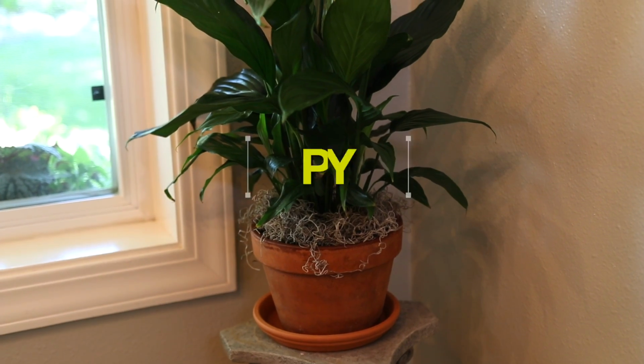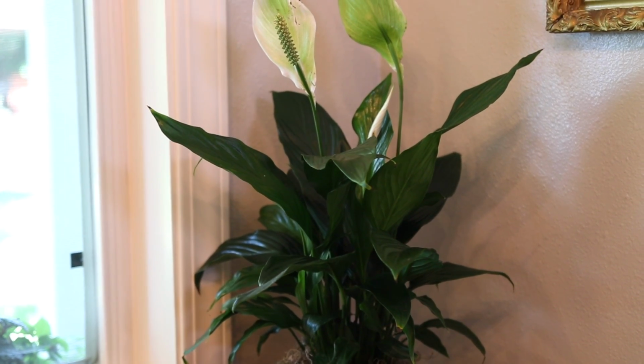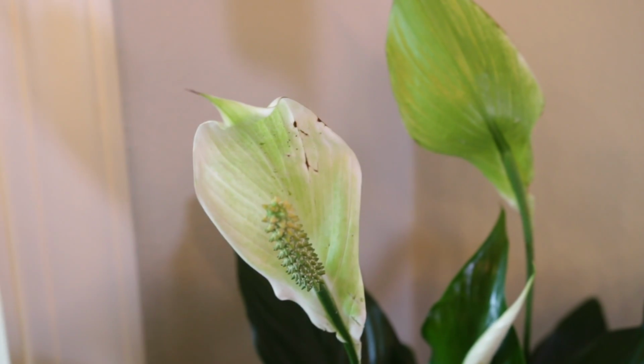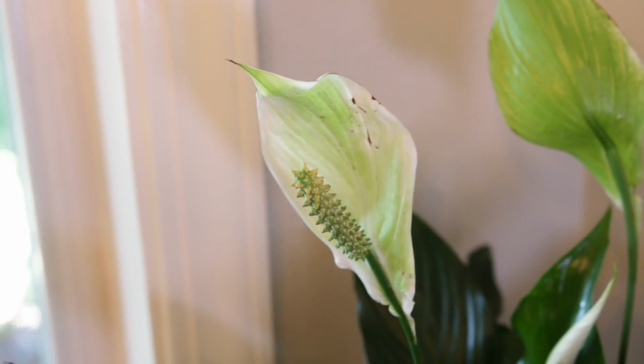The first one is a peace lily, and I love this plant because not many plants that tolerate low light areas will bloom, but this one does. It comes up with these really unique shaped blooms that range from like a green to a white, and they bloom for a really long time. So this one will be up here for weeks before it starts to shrivel and needs to be cut back.